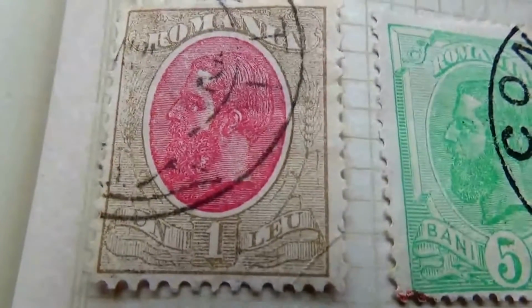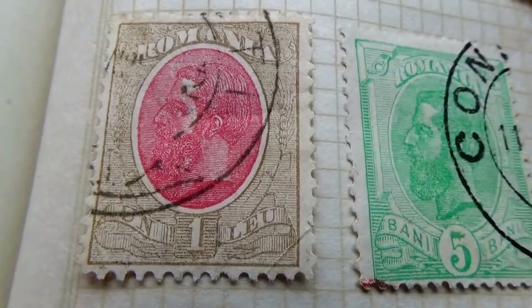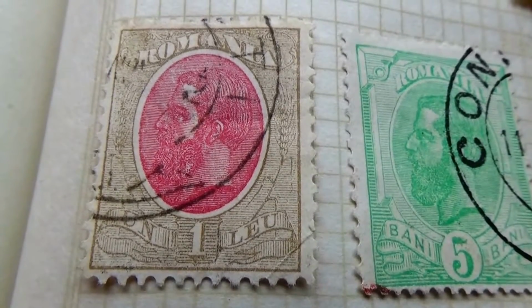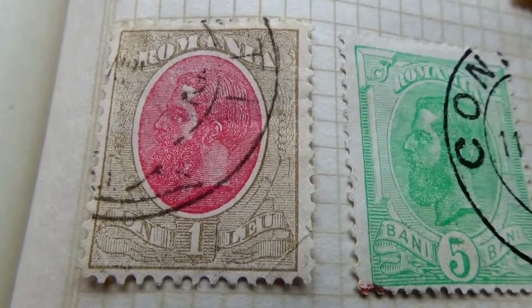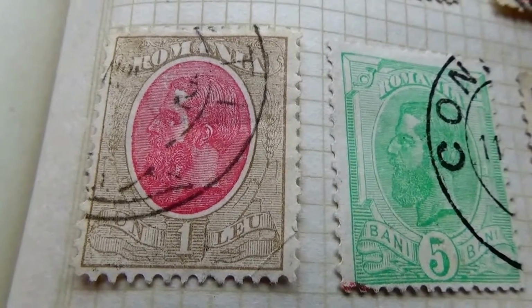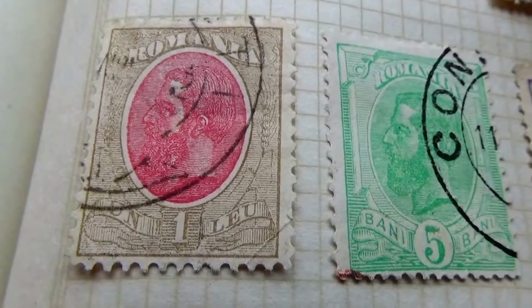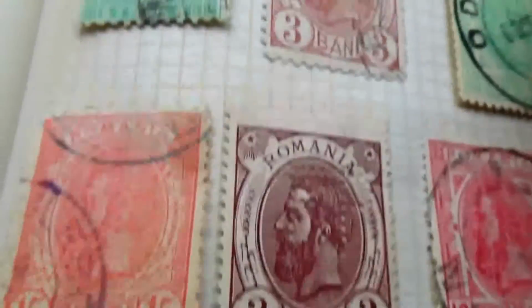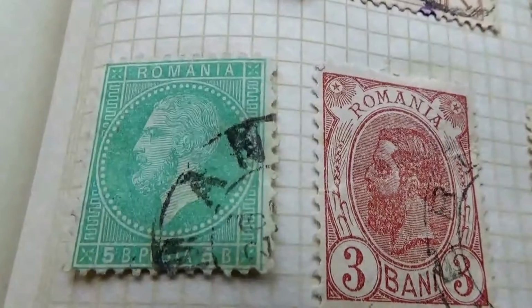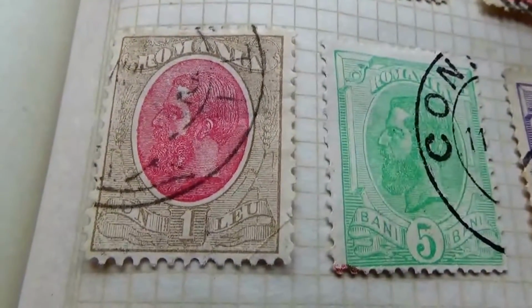Okay, so I think maybe the rarest one will be this one right here out of this video. If you know better, by all means, leave it in a comment. I'd appreciate that, and so would everybody else who looks at this video. All learning. So between this one here and that one there are a couple of nice oldies.